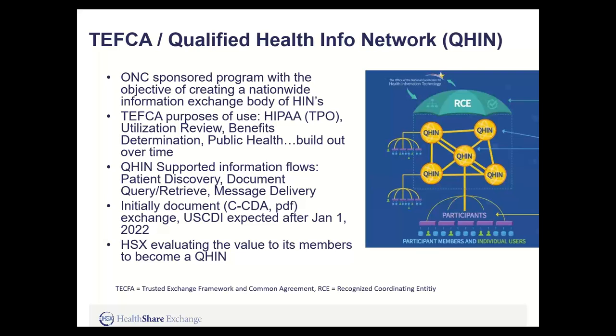The thing is that when you are a QHIN, you would have to support all of the purposes of use that are documented in the agreement. So the intention is that there is not any cherry picking of what I can do and what I can't do. If you're a QHIN, you have to support all the purposes of use as defined. And you have to be able to do it in a variety of ways. I think HSX provides these same kinds of things. It does document query and retrieve, and it does message delivery, like the send things. So those things would be supported by the QHIN already.